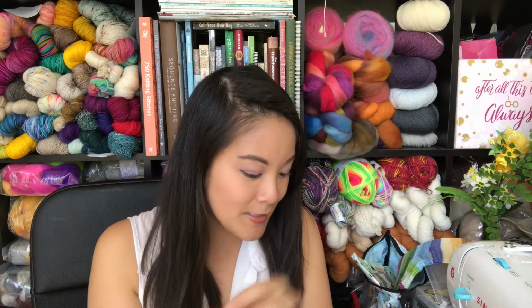The font on these is pretty small, so most people won't be able to see the cursing on it, but it gives me a little bit of a giggle fit every single time I see them, so I adore them.